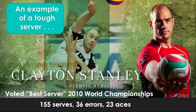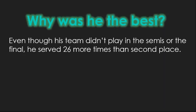There are some interesting sidebars to this. Why was he the best? Our men's team finished sixth in that World Championships. They didn't play in the semis. They didn't play in the final. But even though he played fewer matches than a lot of other guys, he still served 26 more times than the guy in second place. So he took control of a lot of rallies.